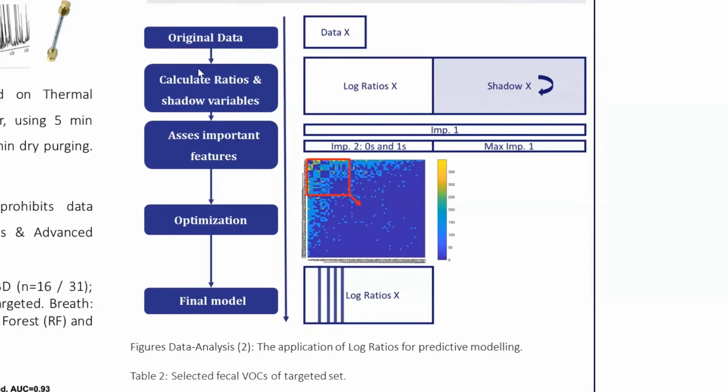Based on random forests, we then calculate our feature importances. We find the maximum importances of the shadow variables, and if our original feature importances of the log ratios are smaller than this value, we regularize it to zero.